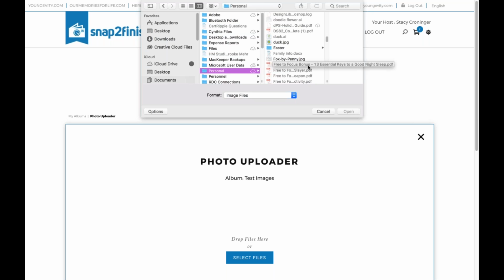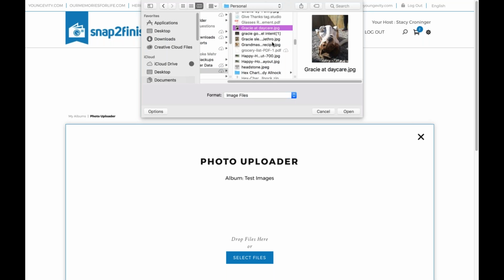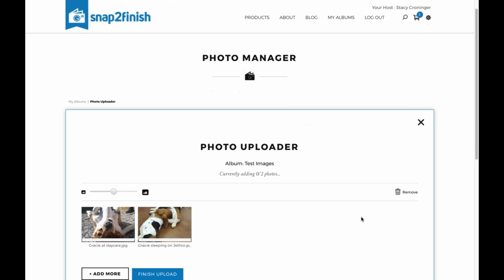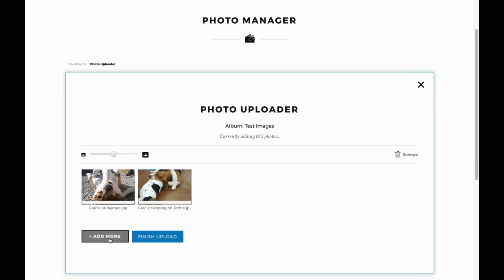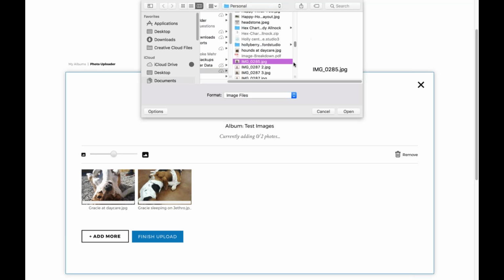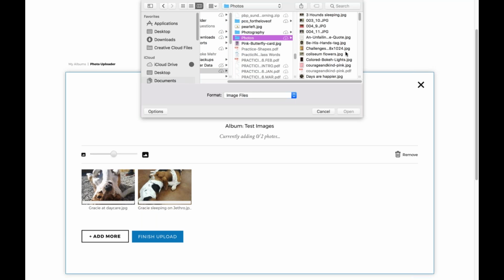I'm going to just grab a few that I happen to have here. Let's see. Those ones will be good. We'll add those two. And these are going to be some lower res, and you'll see that it says I can add more. I can finish the upload. I'm going to go and grab a couple more, see what else I can find in this particular folder. Nope, I don't want that one. Let's see. How about in my photos folder? I know I have some in my photos folder. If I can find that, I sure do.